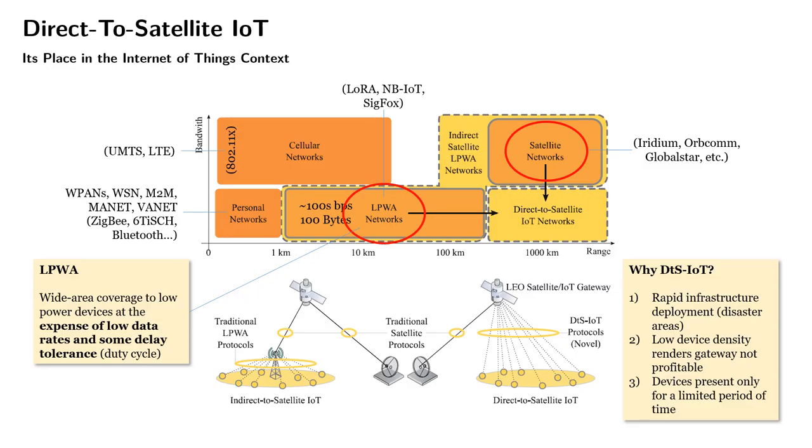So I want to start by showing where direct-to-satellite IoT networks stand with respect to other types of networks in the field. In this chart, on the x-axis we see the range, the distance where the communications or the nodes are typically placed with respect to each other or to a ground station or a gateway. And on the y-axis we have the bandwidth, or the data rate to be more precise.